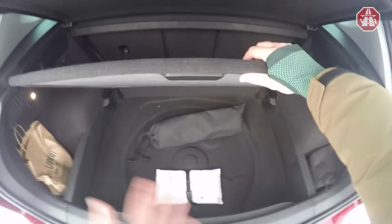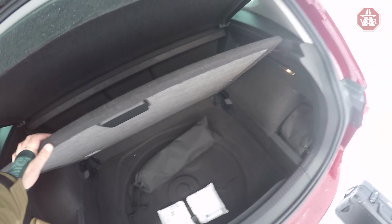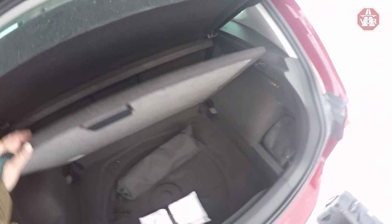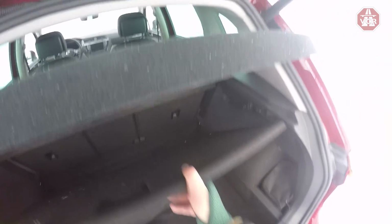Okay, here we got just more storage, no spare tire. I know some of you guys are always asking about spare tires. Please check your local dealer in your market, because I'm not sure if it is a common thing that we don't have spare tires anymore, or just a local market thing. So lots of space here.